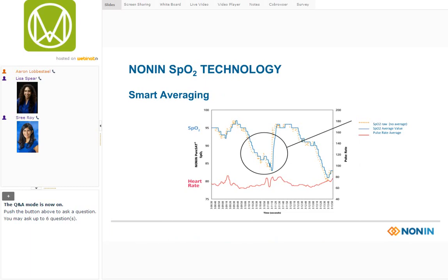Look at the same concept from another angle. What about when it's not the oximeter that drops out, but the patient's actual SpO2 levels? Some oximeters average their readings over long periods of time, as long as 28 seconds. That's enough time to miss critical desaturation. Nanan pulse oximeters use smart averaging, the blue line, that tracks the raw beat-to-beat value, the dashed orange line, within 1 second.